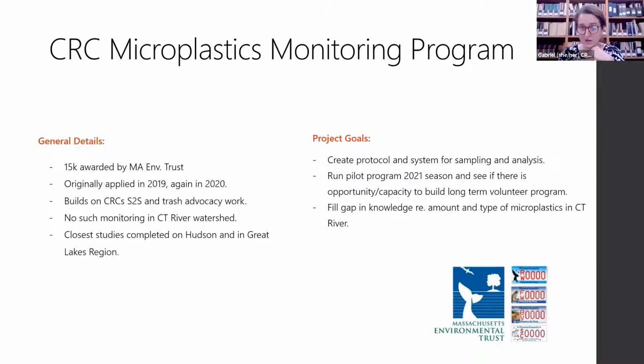So this year, what I've been working on is creating the protocol and the systems for sampling and analysis, getting all the supplies. We just got our microscope up and running so we can process the samples once they get back to the lab. But the first step is really working with you folks to get the samples collected, because without you, it's just me in the lab with the microscope with nothing to look at. So I'm really happy that you folks are here.